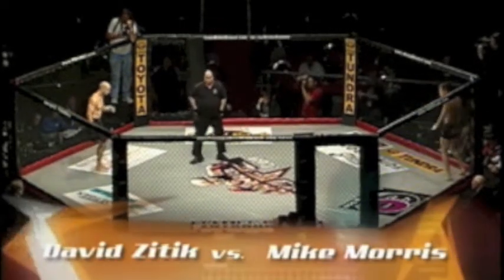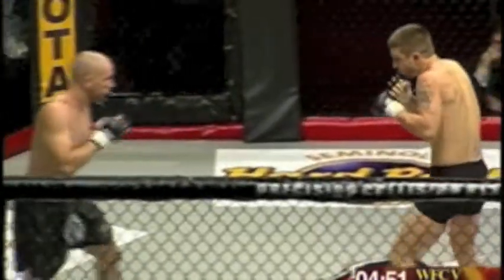Fights in the 155-pound class. Here we go, round one. Morris in the tight submission shorts and Zitnik in the Muay Thai boxing shorts. Nice tie kick by Morris.